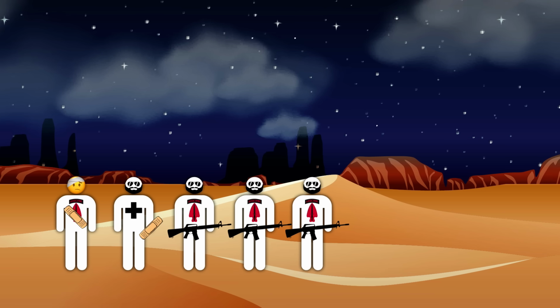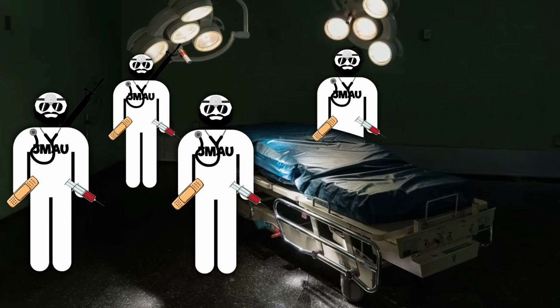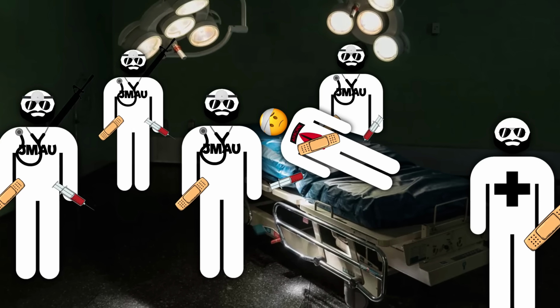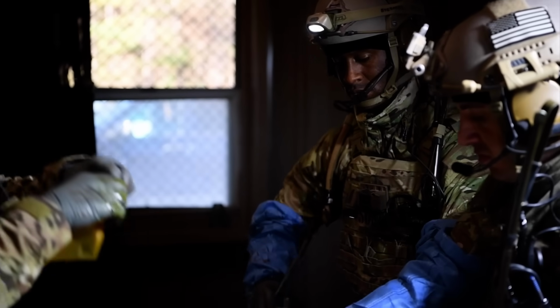Instead, the casualty would be transported by whatever means the team has to some forward operating OR that the JMAU has stood up. From here, the team would hand off the casualty to JMAU, who would take control and begin the necessary treatments. While the medical professionals of JMAU can deal with anything from immediate field stabilization, emergency IV fluid resuscitations, and arterial stoppages, that stuff is usually left to the medics who are boots on ground with the team.